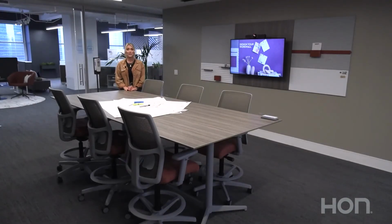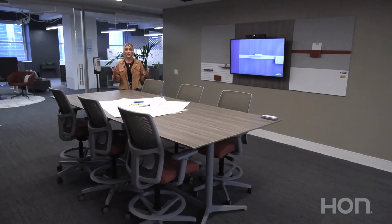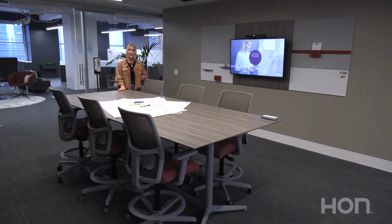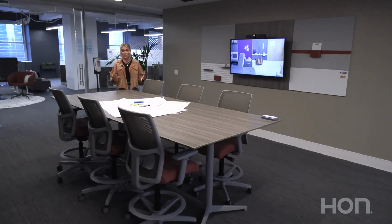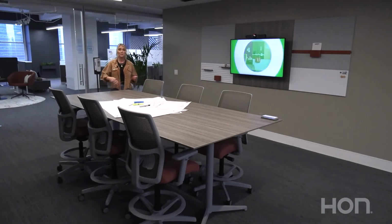With the rise of hybrid and remote work, we need to have our conferencing spaces work for both styles of work. With our counter height Preside table, it allows everyone to be eye level with the camera. We also have our ignition stools here that can be moved around to the table, so again, everyone can see everyone on camera and everyone is eye level.